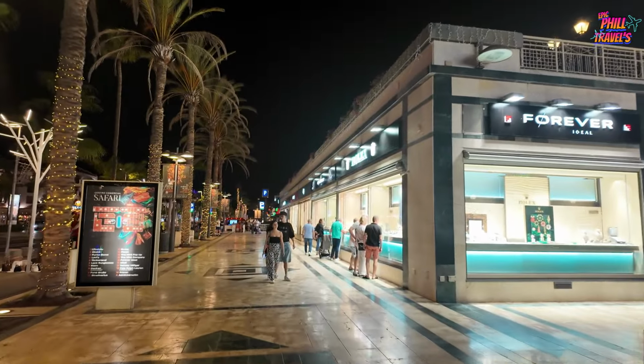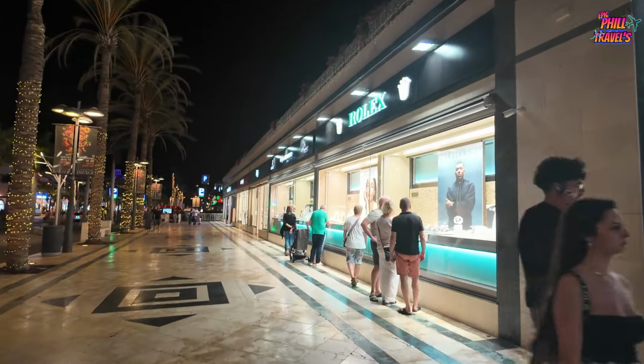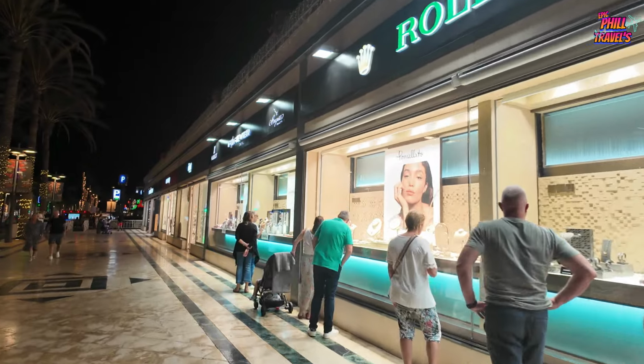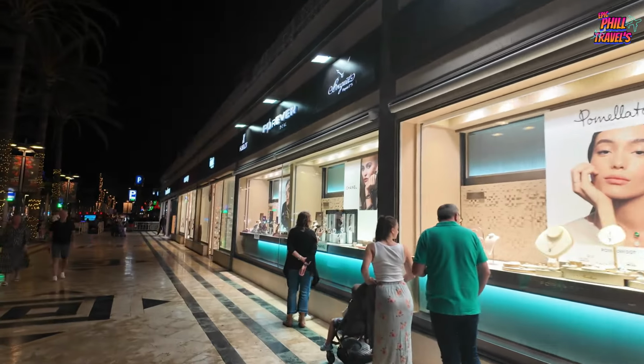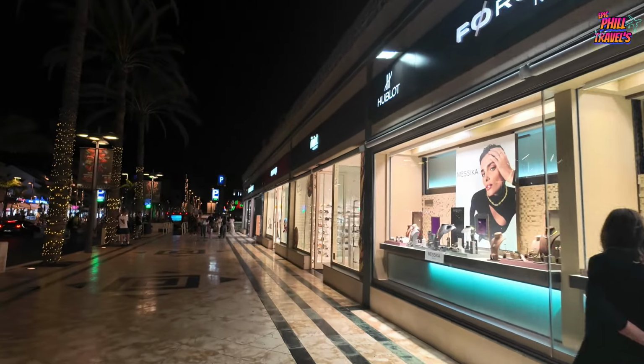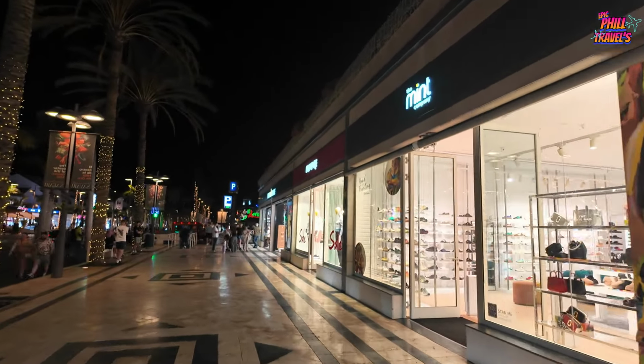You'll have a lot of sellers selling different stuff on here. Generally, if you don't want it, just ignore them and walk on. Don't let them ever put anything on your hands, because once they put it on and say it's free, that's the biggest scam going ever. They then start hassling you to pay for it. And you have to be strong and say, no, I'm not interested. Don't be pushed into anything.